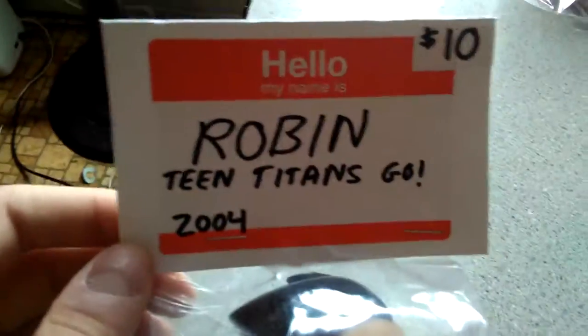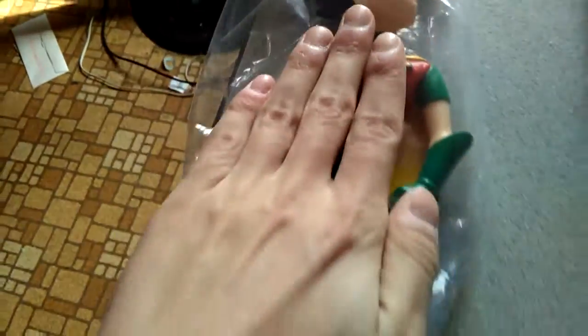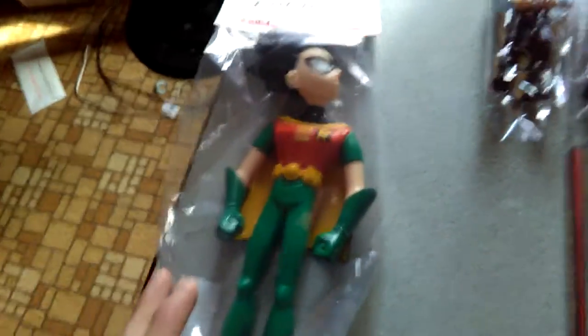Pretty decent. He's also a fan of the Teen Titans 2004 show, which is not Teen Titans Go. He got this Robin action figure. It's pretty big, looks 8 inches.